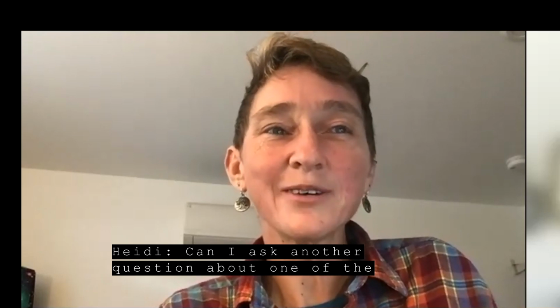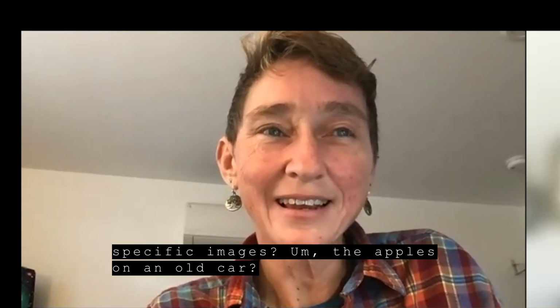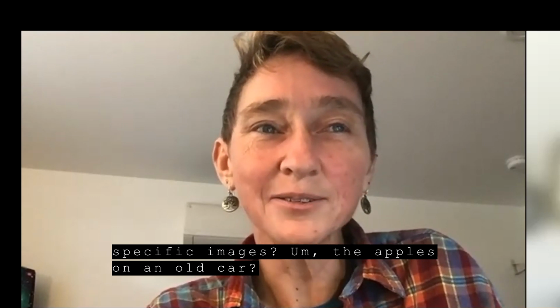Can I ask another question about one of the specific images? The apples on an old car?